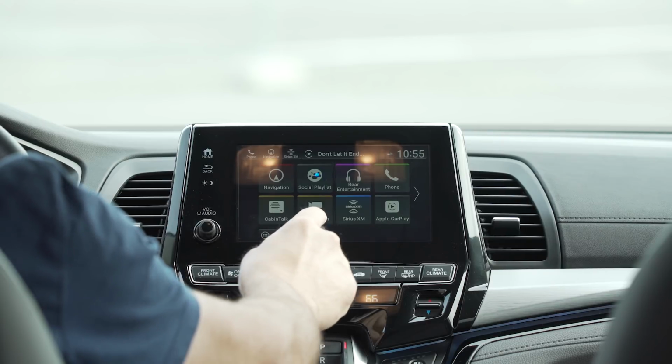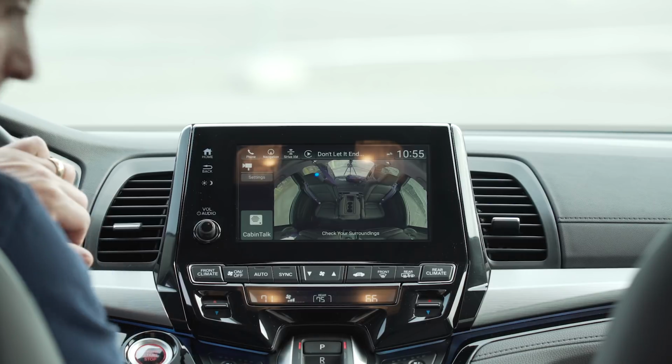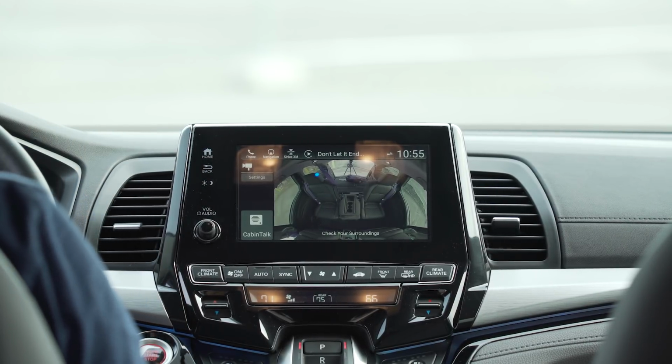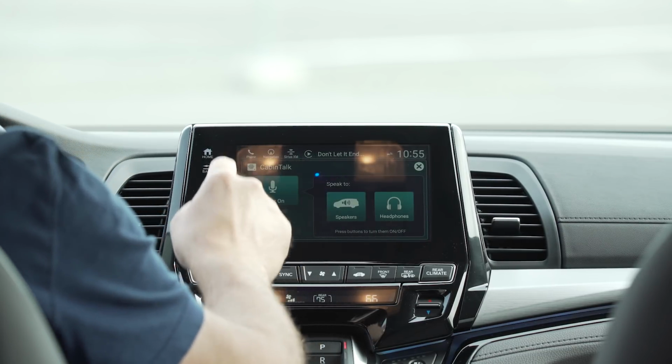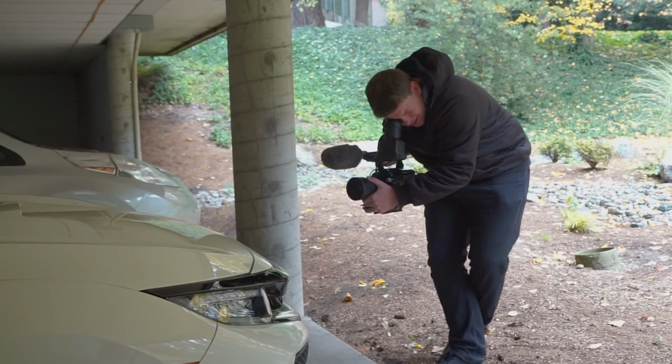When the kids aren't listening or keeping their hands to themselves, you can enable the second row passenger camera to keep an eye on them from the driver's seat. You can even engage the intercom, which also overrides the headphones, to let them know that you're pulling over if they don't settle down. This would also be useful for certain members of the crew.